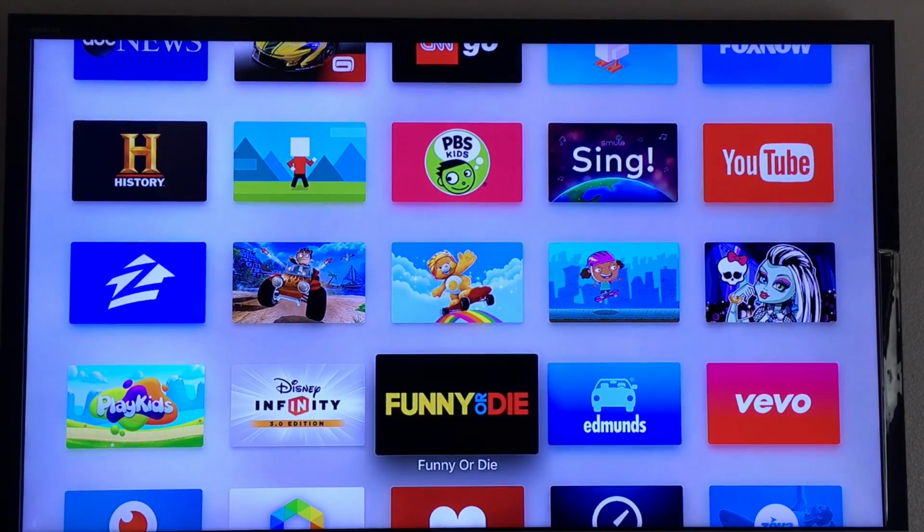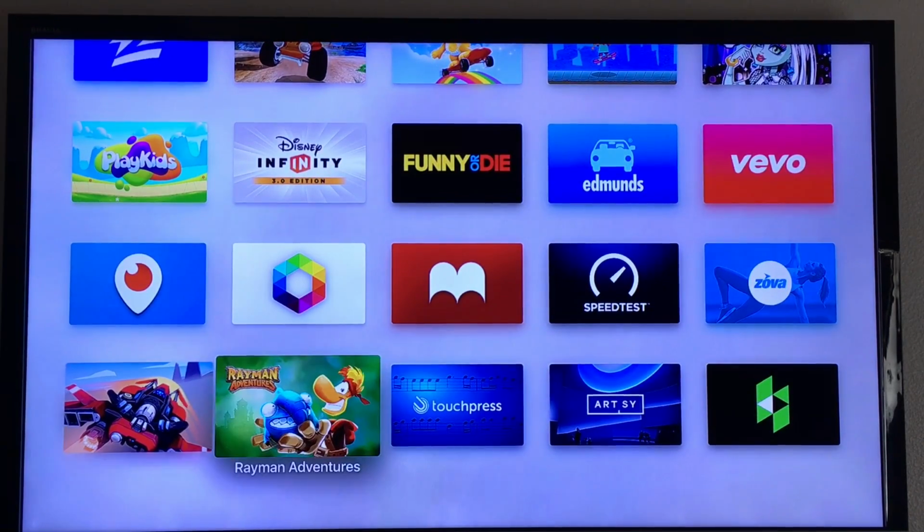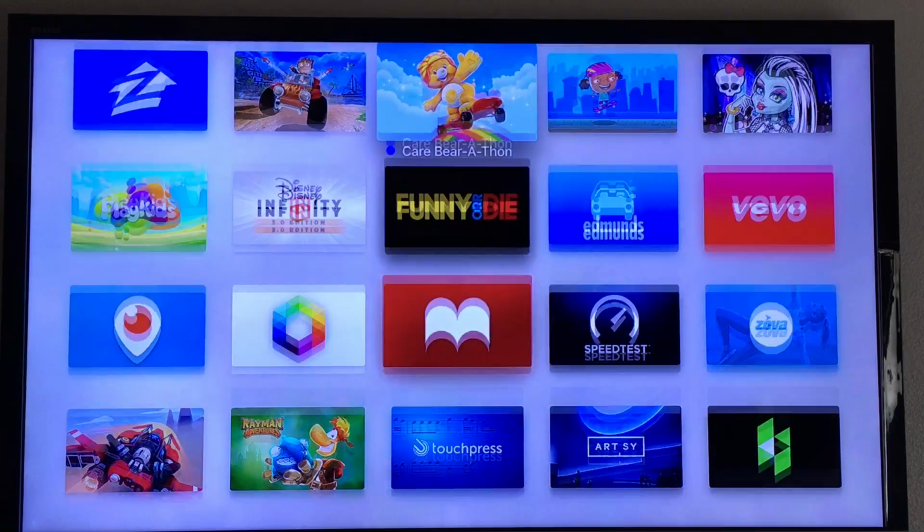Can you guys guess what app I downloaded first? Yep, you got it, Netflix. During that process, it was a little strenuous. I had to type in my password using the remote because Apple doesn't allow keyboards, so that really sucked.